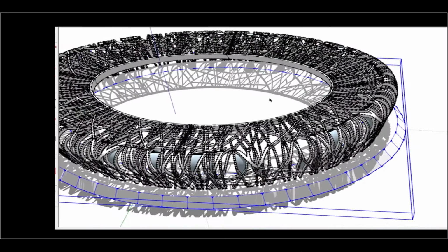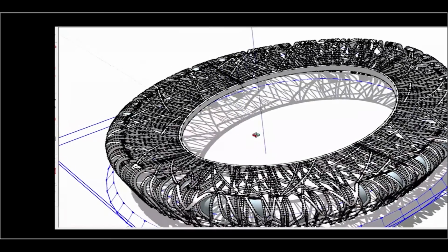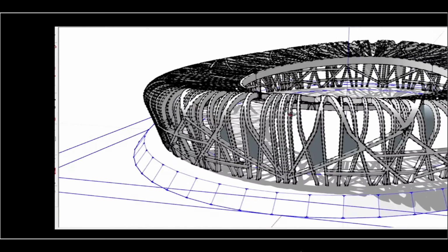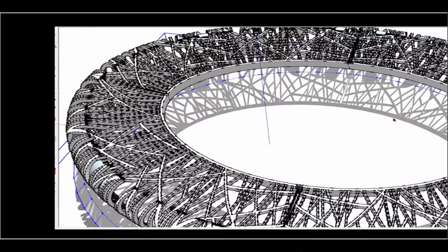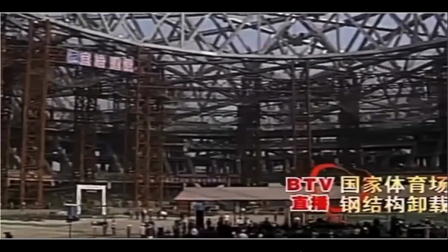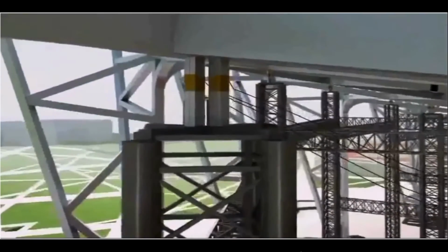It's necessary to unload 78 supporting steel trusses, about 14,000 tons of load, so that the stadium, which can resist magnitude 8 earthquakes, can remain intact. During the construction of the stadium, 78 temporary steel columns supported the stadium. The unloading of the bird's nest steel structure uses jacks to lift the steel structure. The working principle of unloading the supporting load provided by the 78 temporary supporting towers is the same as that of changing the tire of a car.